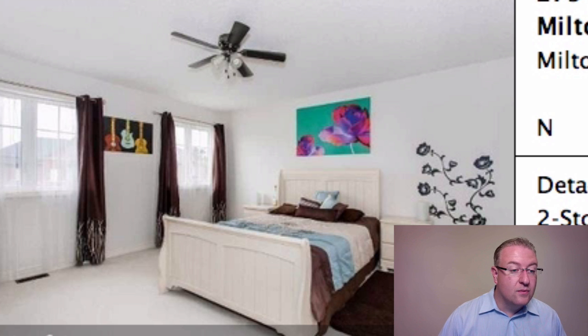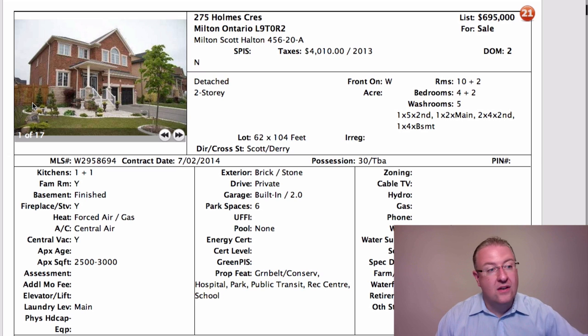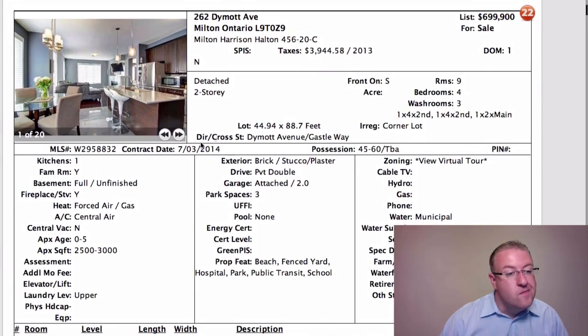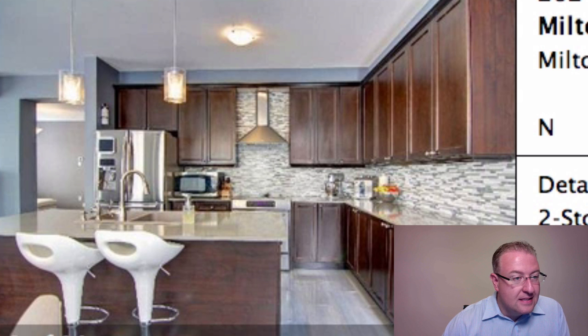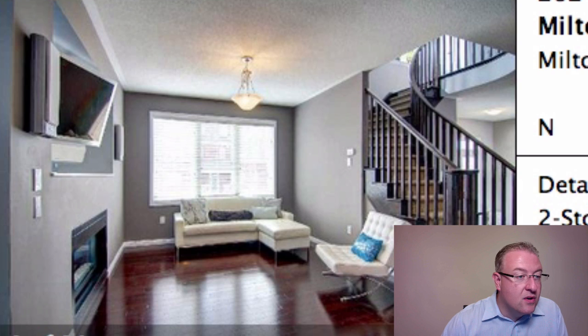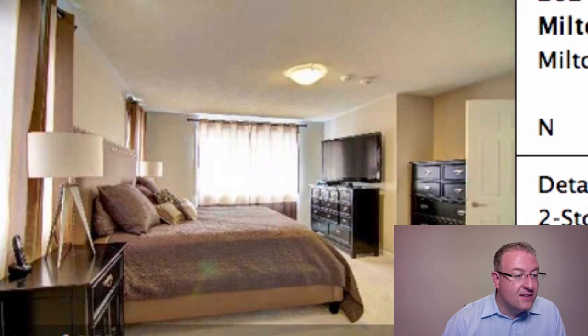And the lot is actually a really nice size. It's a 62 by 104. I would just be curious, because it's obviously wider in the front. You can see how it's on an angle for the street. How wide is the backyard? You don't really get a good dimension of that in the photos. So Dimont is 2,661 square feet, and they've done a lot of nice modern work here. The thing about this model, though, is it usually sells for a lot less.